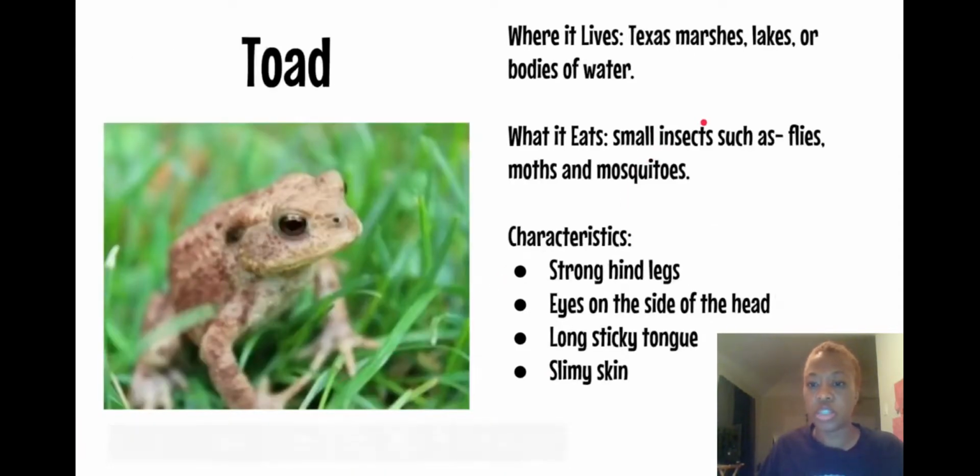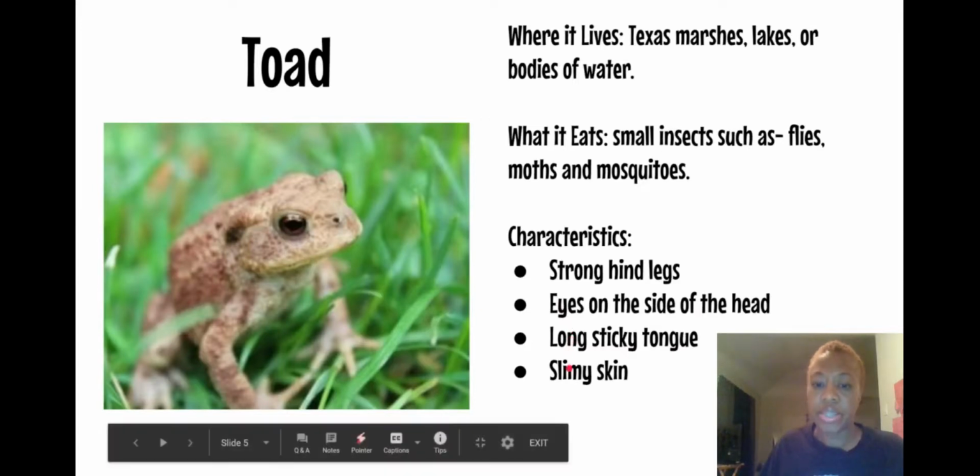A toad eats small insects such as flies, moths, and mosquitoes. It has strong hind legs to help it jump and get away from predators. It has eyes on the side of its head so that it can see predators coming. It has a long sticky tongue so it can catch its food, and has slimy skin to protect it from predators as well.